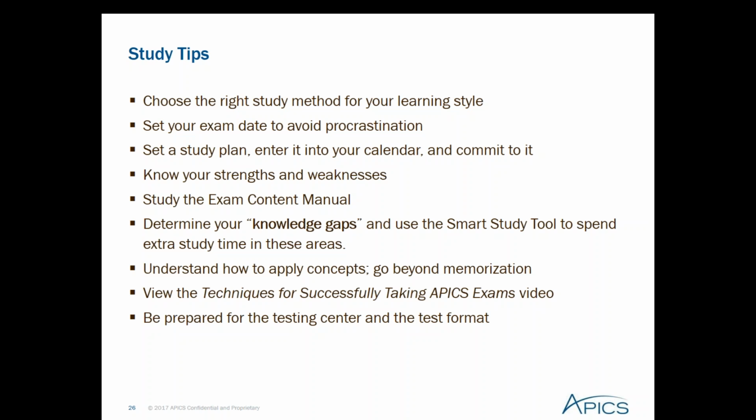Finally, the best way to ease test anxiety is to know what to expect on exam day. Know where that testing center is located. Know what the process is going to be when you get there, and what to expect in terms of the test format and functionality. And again, to help you with that last item, we have those great resources online to help you prepare.